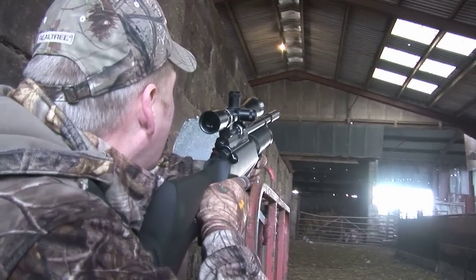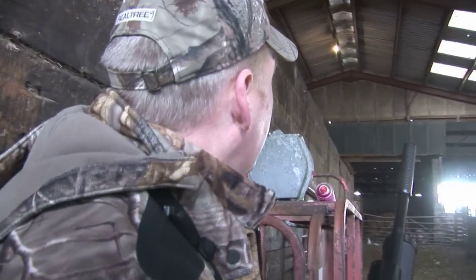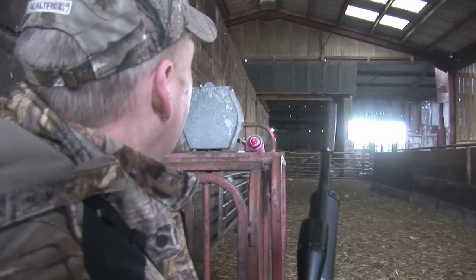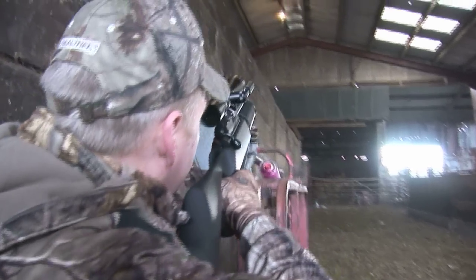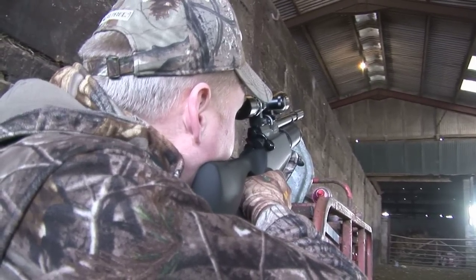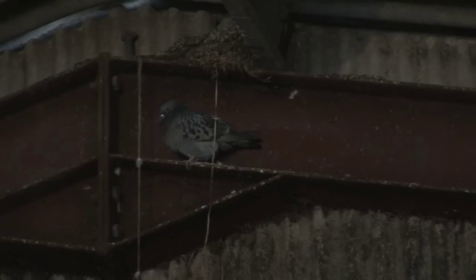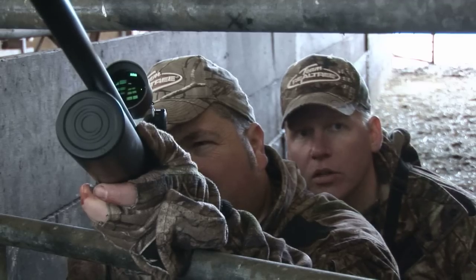This is a livestock feed protection exercise. Once we've planned our approach, the shooting can begin. There's two more up there. Reload. I'll take the left, you take the right. Two. Good shot, mate. Well done. Okay, that's about 25 yards.